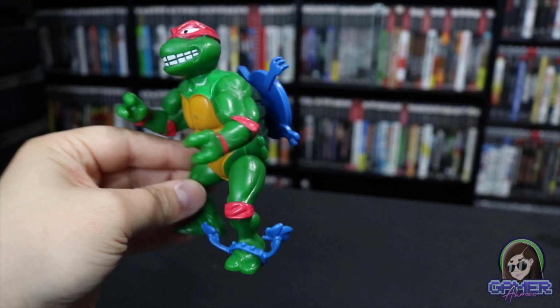Then on to this guy right here. So this one is kind of one of those vacation style turtles. Of course we have Mikey. He has this little guitar on the back here. Then we have all of these little extra pieces right here. So this one is definitely pretty sweet to have.